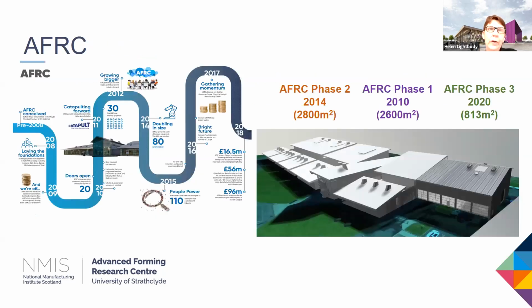Today's webinar will cover a very high-level view of AFRC, how it fits into the NMIS group, and then the team are going to share a more in-depth look at our core capabilities of forging and incremental technologies, sheet forming, and materials and residual stress.